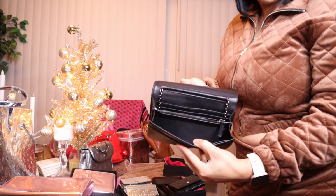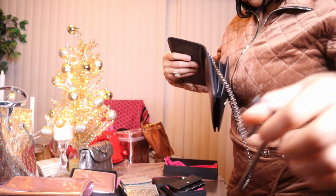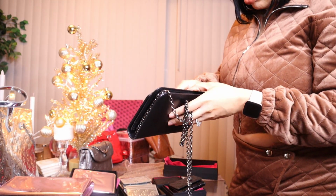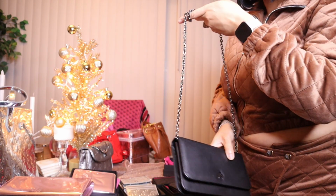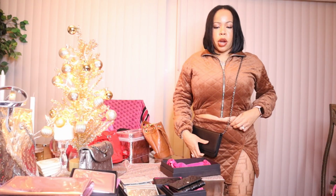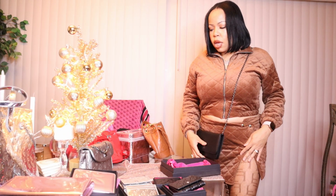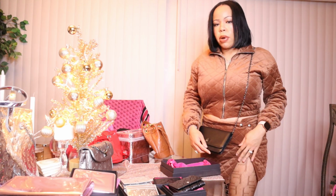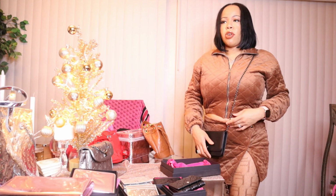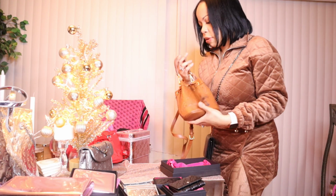It's got a bunch of card slots in here. Oh yeah, this is genuine leather. Most of her bags are vegan leather. This purse right here is genuine leather. It's really soft. It smells good. And I think I've worn this in one of my hauls before. But I think I'm going to be wearing this tonight.